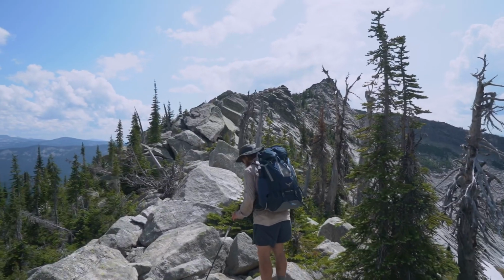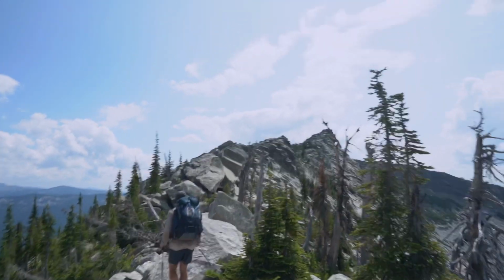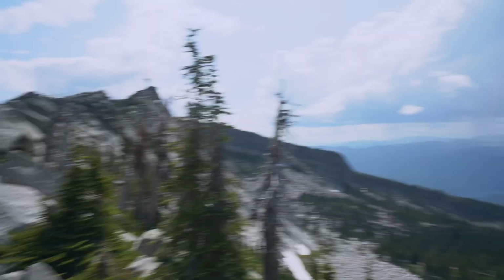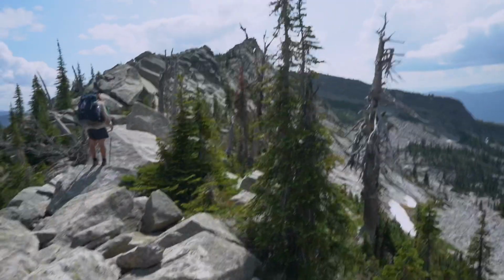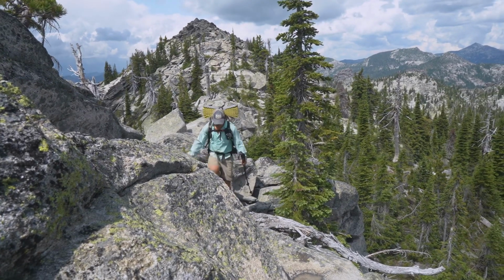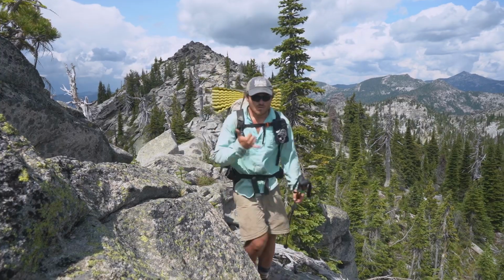go. We're making our way towards that lookout tower. Really windy up here. I think it's behind that. We got a storm coming our way. I can feel some raindrops, so hopefully that doesn't hit us before we make it to the top. Woo!